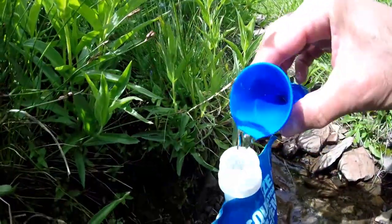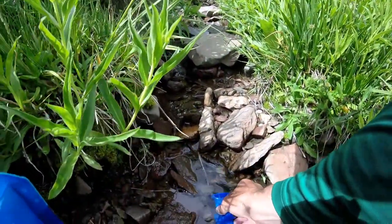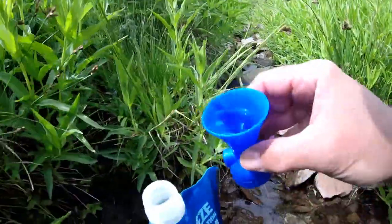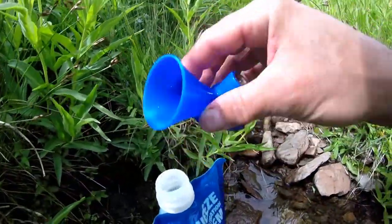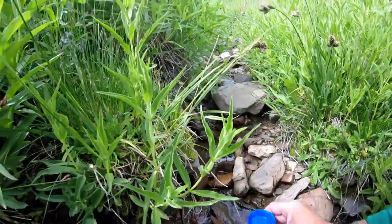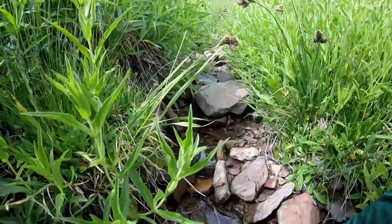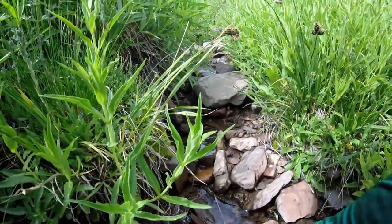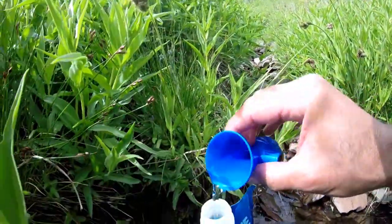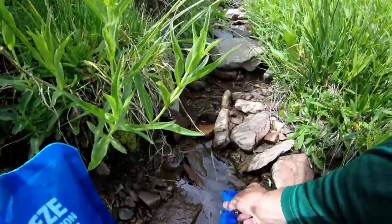And you don't want to disturb the bottom, because you'll kick up a lot of debris. But here it's flowing very slightly below those standing water spots. And this is just gonna have to do.